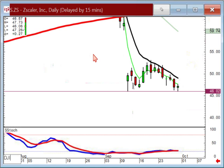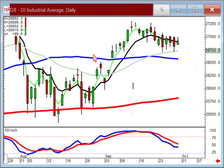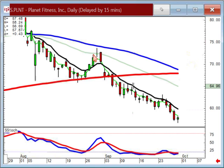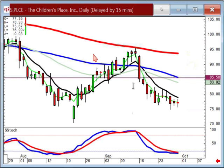So even though this market is not showing us any great direction one way or the other, you still have a good number of high probability trades. And right now, we're holding on to positions that are staying short, like Wayfair, Planet Fitness, unless it does a reversal, Children's Place, unless it does a reversal.